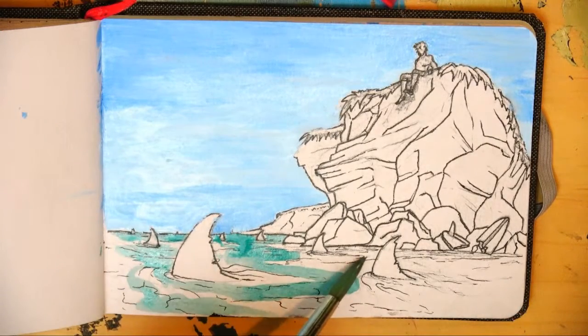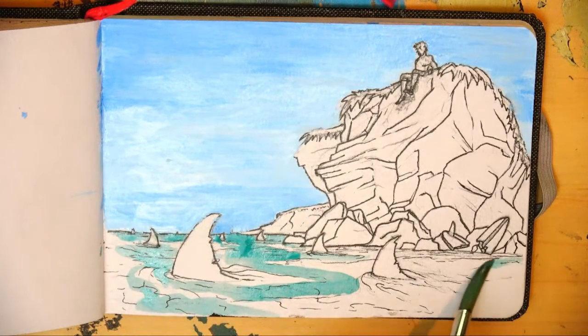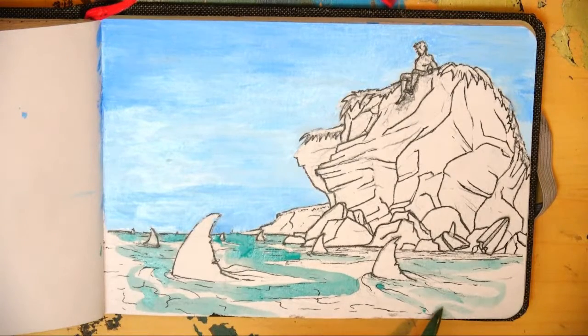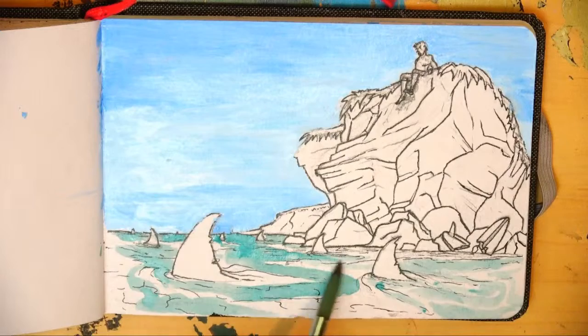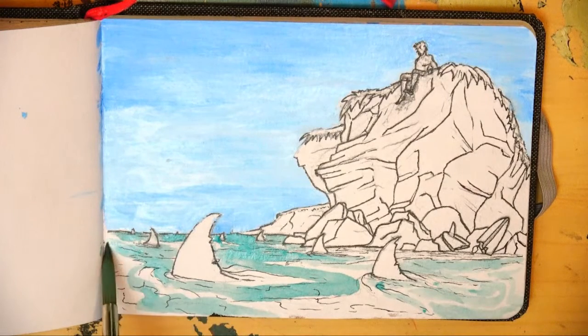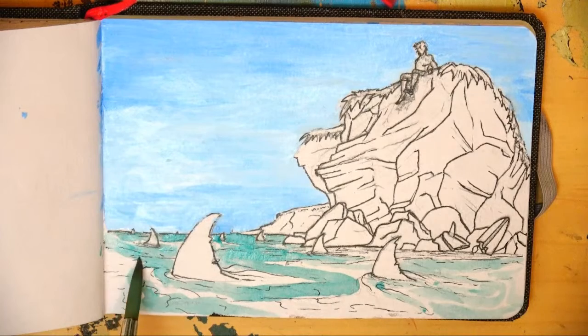I'm not gonna fill it all in. Trying to get some of that. Negative space planning going. Straight up experimenting, I don't know what I'm doing. Just telling you what I'm doing, it doesn't mean I know what I'm doing. Hot pink or orange?